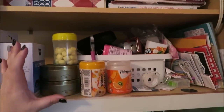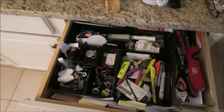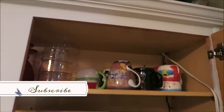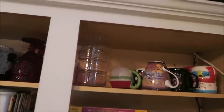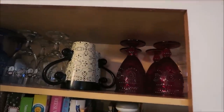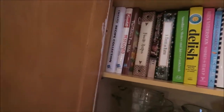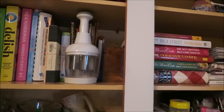That's going to be a whole other area, my junk area, and of course the junk drawer as well. That's going to be a whole other video. But I put some extra mugs up there, wiped down this whole entire cabinet except for this section here, and I just added some extra stuff up here that I'm not using, and extra stuff that I can't put anyplace else. I moved all of my cookbooks over here, so now I have a whole shelf designated to cookbooks.